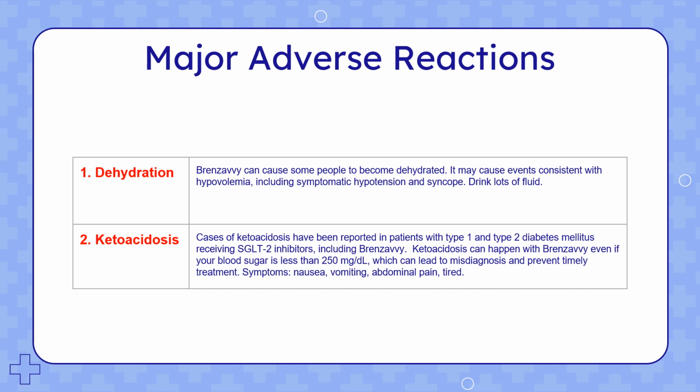The second adverse reaction is ketoacidosis. Cases of ketoacidosis have been reported in patients with type 1 and type 2 diabetes mellitus receiving SGLT2 inhibitors, including Brebzavvy. Ketoacidosis can happen with Brebzavvy even if your blood sugar is less than 250 mg per deciliter, which can lead to misdiagnosis and prevent timely treatment. Some signs and symptoms of ketoacidosis are nausea, vomiting, abdominal pain, and tiredness. If you have any of these symptoms, stop taking the drug and call your healthcare provider right away or go to the nearest hospital emergency.